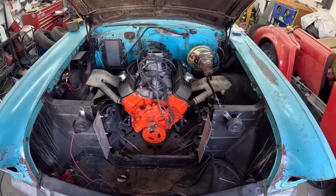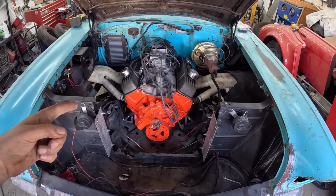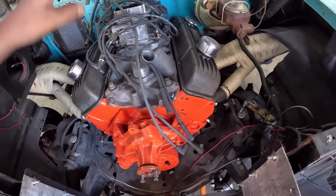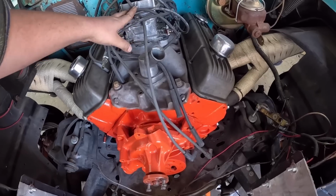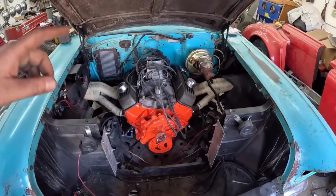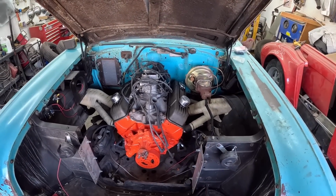Now, the plan today is, we got to bolt down valve covers. They're all just sitting there. Put a fuel pump on, run fuel lines, starter in. We have to run the wiring so it'll crank over, find 12 volts for the distributor.